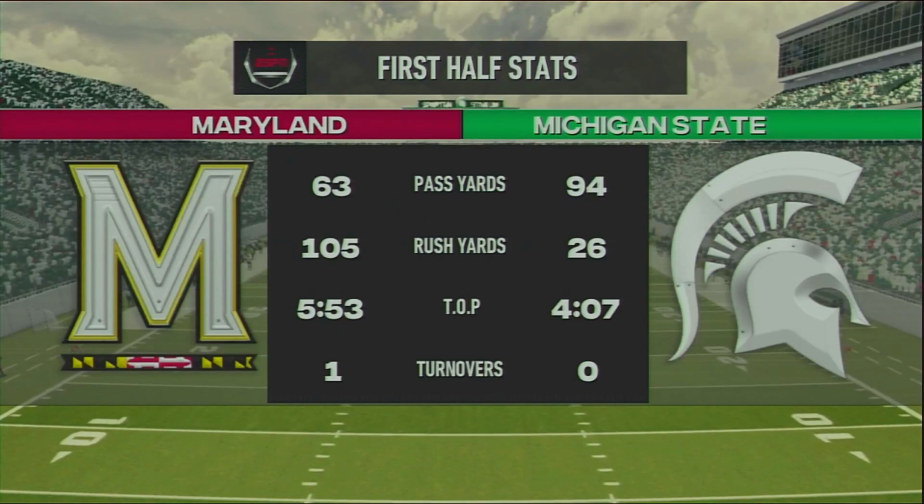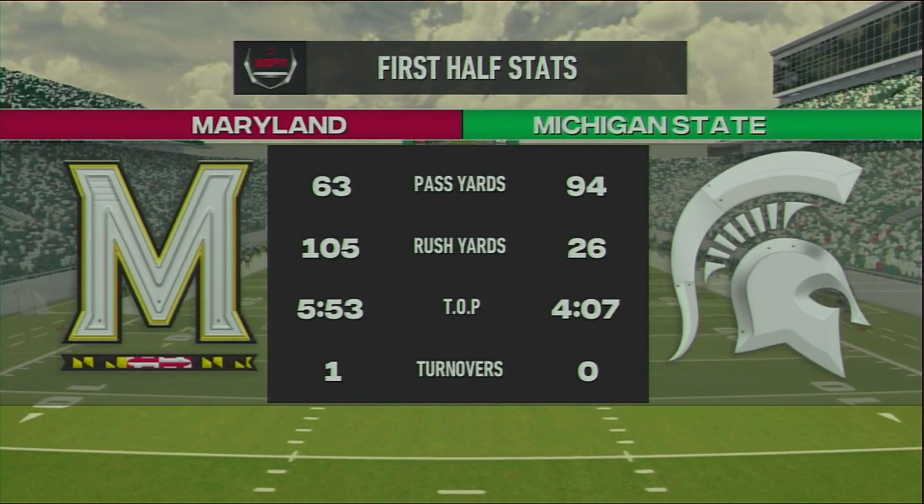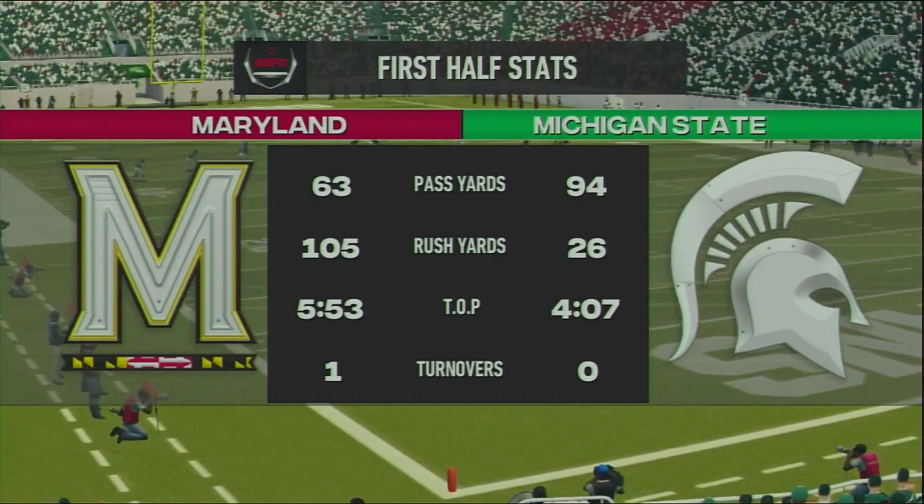Maybe it is special teams. Maybe it's somebody steps up and blocks a punt or returns a kick and gives their team an advantage, because right now it's just two heavyweights trading punches, and both of them still look like they're in pretty good shape.